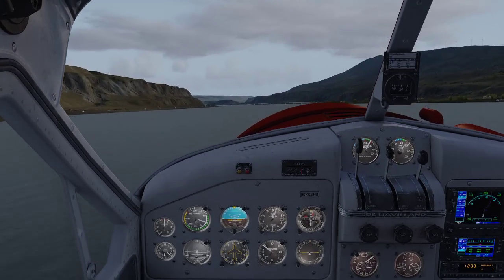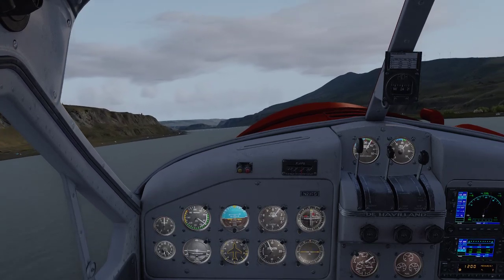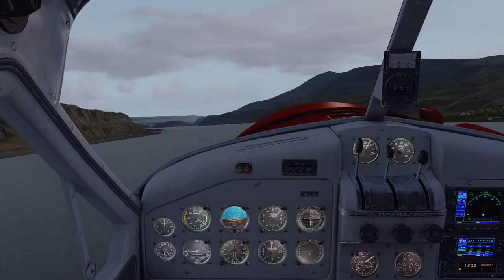We are up. Oh, he's saying nowhere for him to land. Well, that's okay.